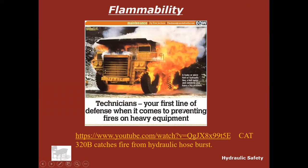Your first line of defense when it comes to preventing fires on heavy equipment, they're talking about hydraulics. A leaky or worn fuel or hydraulic line, a hot turbocharger, and suddenly you have a big problem. So that is 100% true. You've got to maintain your equipment. Another thing about flammability and heat, another warning about that. At this point in time, I'd like you to pause it again and search this in YouTube, Cat 320B catches fire from hydraulic hose burst, or punch in that URL and see how fast it happens. Go ahead and do that at this time.